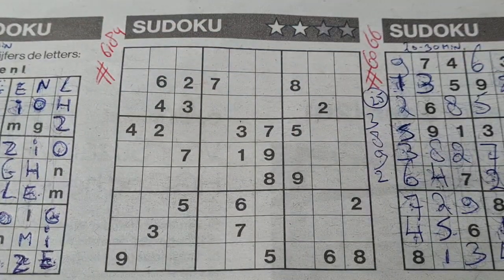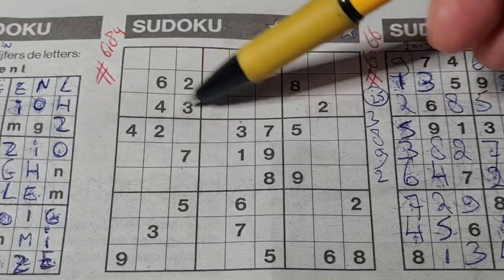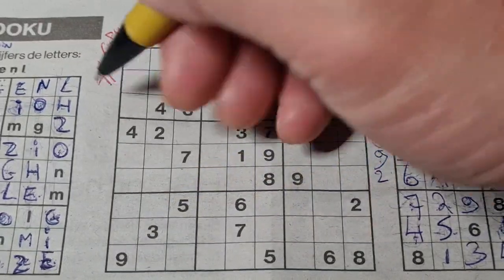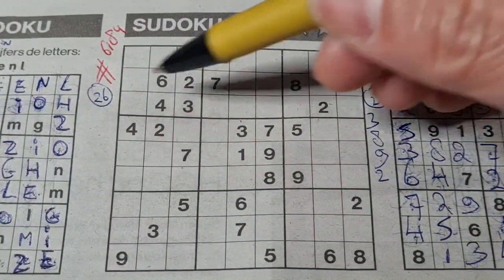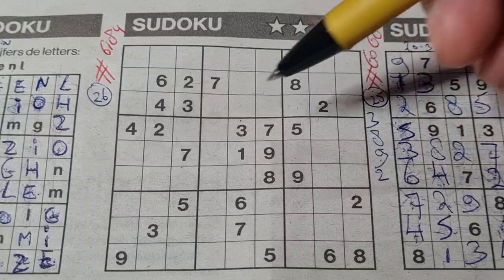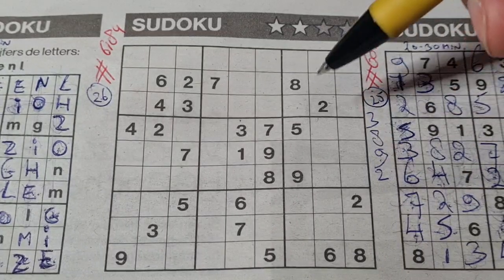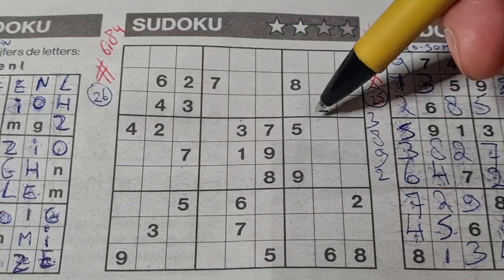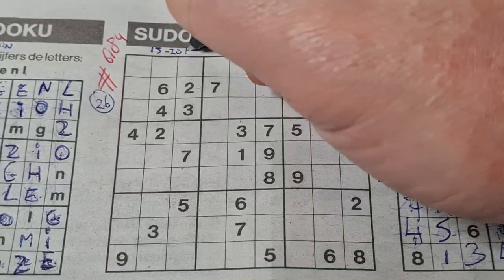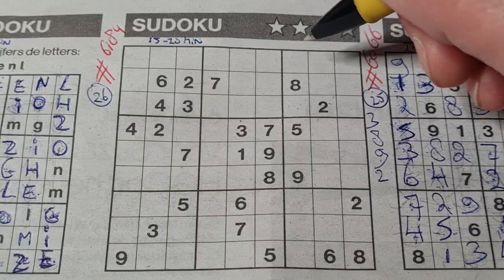Before I start, I always count the printed digits. Well, this one has, I believe, 26. Let me check. 1, 2, 3, 4, 5, 6, 7, 8, 9, 10. 1, 2, 3, 4, 5, 6, 7, 8, 9, 10. 1, 2, 3, 4, 5, 6. Yes, indeed. 26 printed digits. It's a kind of indication of the difficulty level. The less printed digits, the more difficult it will be. But you cannot always say that. Sometimes you have a puzzle with a lot of pairs, a lot of hidden numbers, then you will need more time to solve that puzzle. But for a 2 stars puzzle, I need 15 to 20 minutes to solve. That's my time limit.